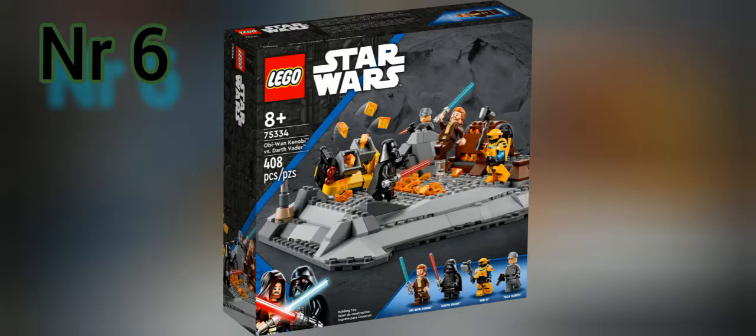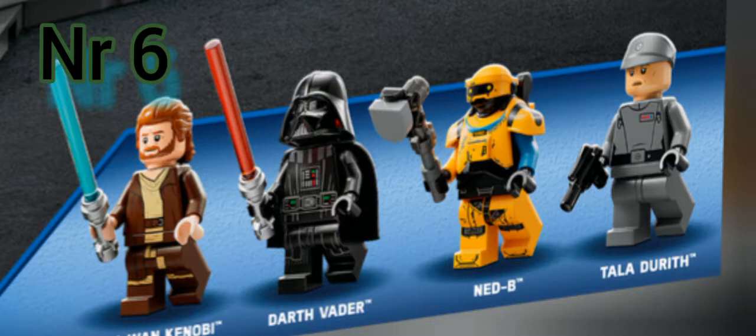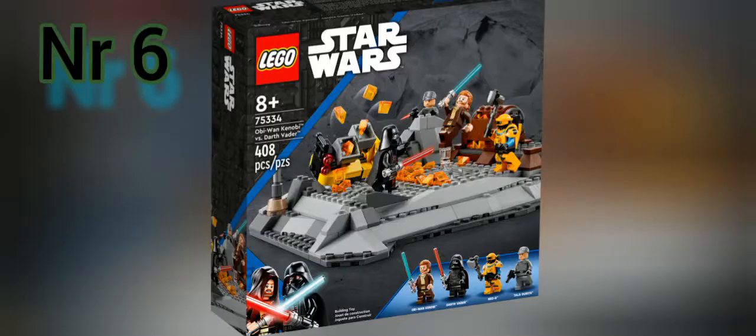At number 6, we have Obi-Wan Kenobi versus Darth Vader. Okay, I know this is a $50 set, and yes, it's overpriced, but I really like the build, even though it's a bit small for a $50 set. But the minifigures are the highlight. The minifigures that we got are Kenobi, Ned-B, Tala, and Darth Vader. Oh, and by the way, Darth Vader has arm print, which is phenomenal. It's the cheapest way to get Darth Vader with arm print if you don't own him. So yeah, that's why Obi-Wan versus Darth Vader is at number 6.